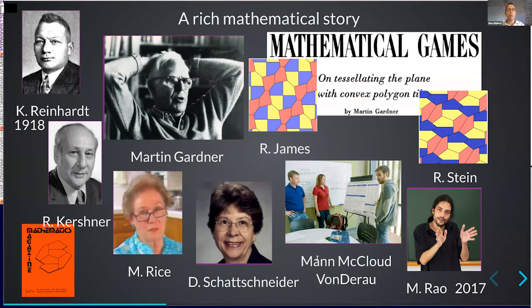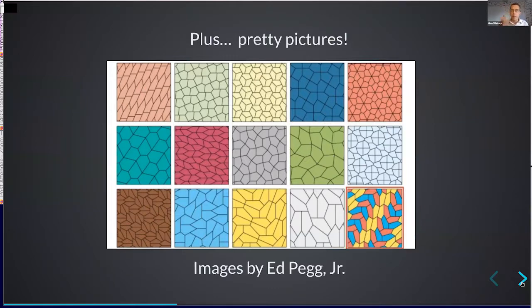And this story has over the years been chronicled in Math Magazine. So you can look back, and one of the tilings made the cover there. As I say, it's a real tapestry that's gone through the ages. And besides all that, there are pretty pictures, all kinds of beautiful pictures here. Here's a nice layout of lots of different pentagonal tilings. These images were generated by Ed Pegg Jr. His mathpuzzle.com website is absolutely terrific. I recommend it to anybody.